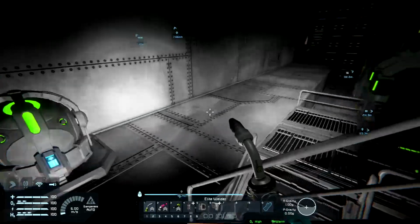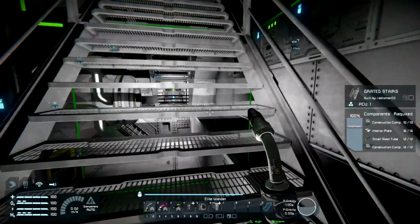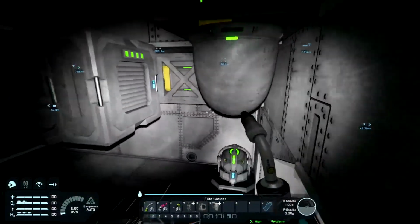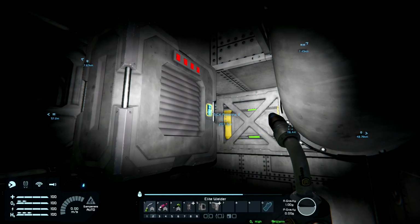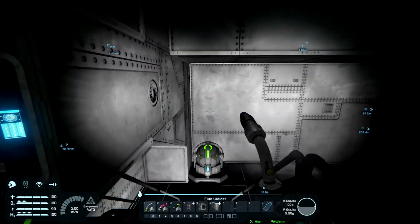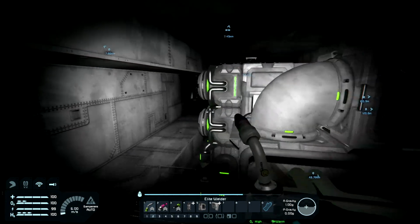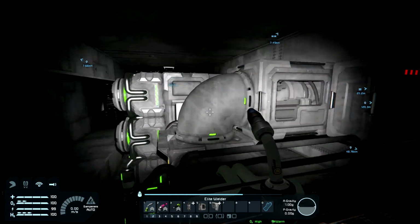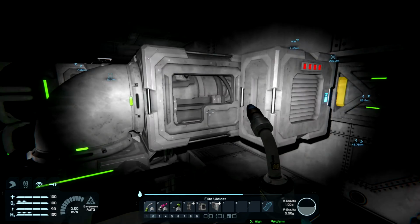Okay, so, and then we've got, yeah, the jump drive. So I'm going to go ahead and turn off the O2 because I don't want to use up all the ice at the moment. How long does the O2 stay in here now that that's off? I suppose if I leave the doors open, then we lose it. But there's got to be a limit to how long the O2 will stay in here before it eventually just kind of wears out and you've used it all up.